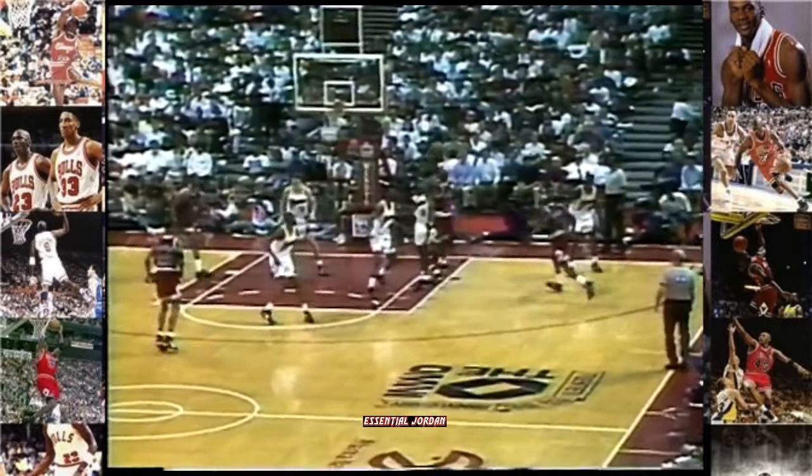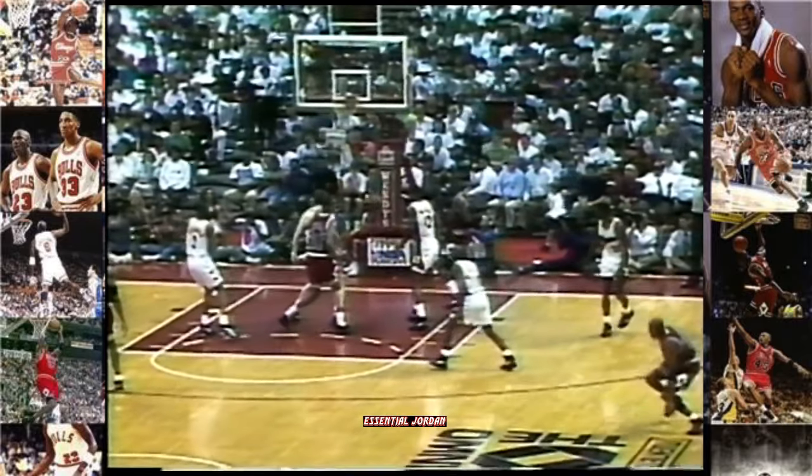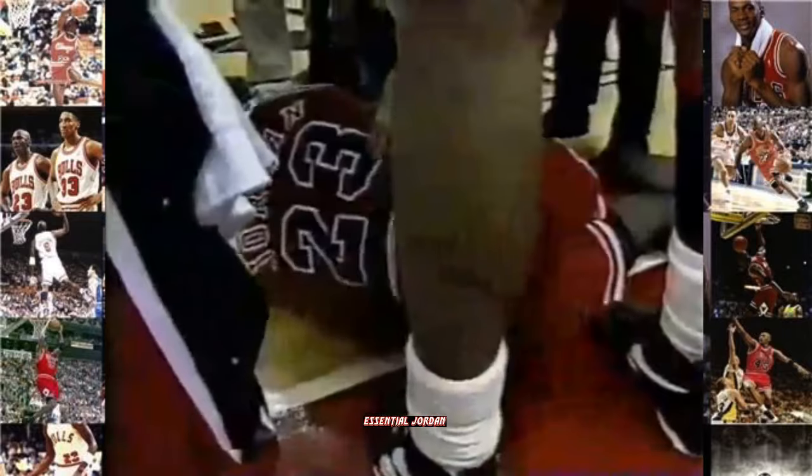Now just keep an eye right here. Now watch what happens as he comes down. He loses his balance. He steps back, and there it is right there. Now, he didn't bump into anyone. As he was backing back, that's when the ankle gave on him.